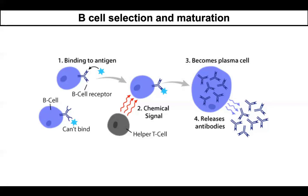And then you'll see on the far right, the B cell, as it grows, gets this massive size and becomes a plasma cell. Plasma cells are antibody factories. So these plasma cells build lots and lots and lots of these antibodies. You can see them releasing the antibodies, and then those antibodies can go around through the bloodstream.